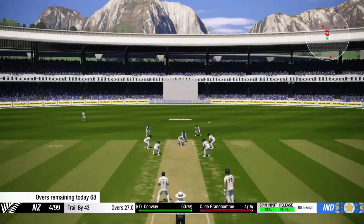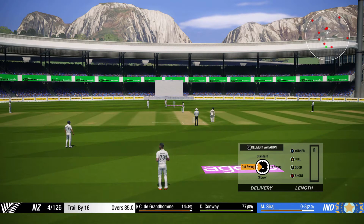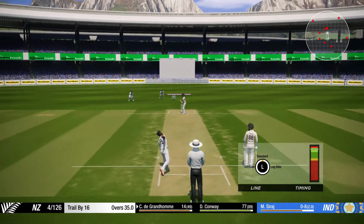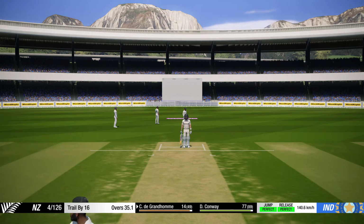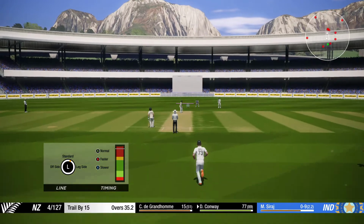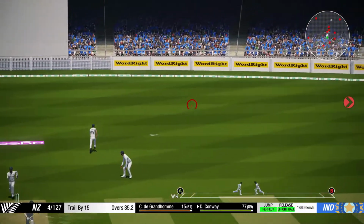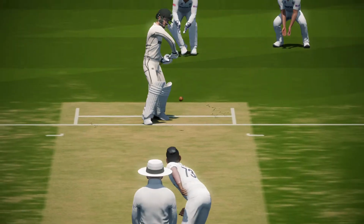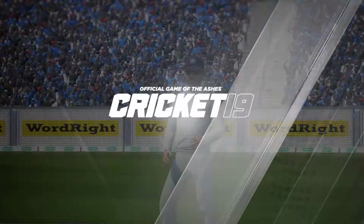It's Jadeja against Conway. Siraj comes back in. New Zealand trail by 16 runs. Conway is looking good. Grandhomme has to stay with him, play his part. Slight field changes. Second slip moves to third. Yep. Oh, edged in the gap. That goes to the boundary. Conway. That was edged and no slip there. And it'll move to the boundary.